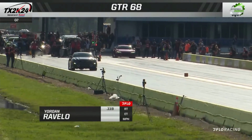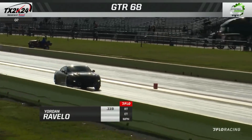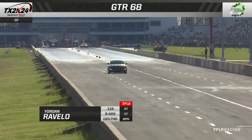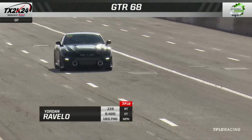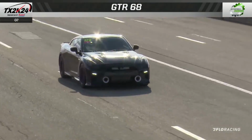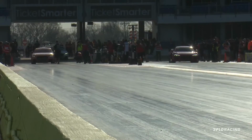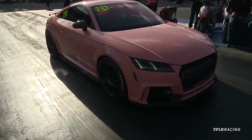And Jordan will not improve on the 818. Bring it out the back door to get the tuning data. 183 miles an hour to 942. And that's a shame because the 818 was only at 156. So showing that car has plenty of promise, but unfortunately just did not do what I wanted it to on the front half.